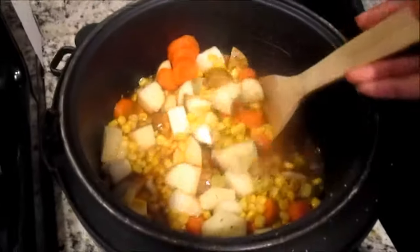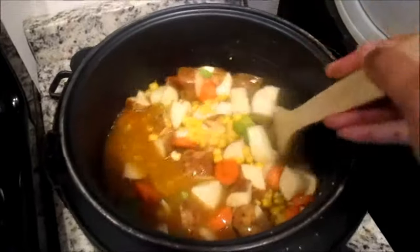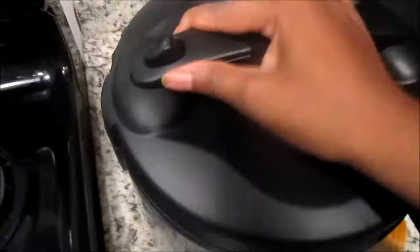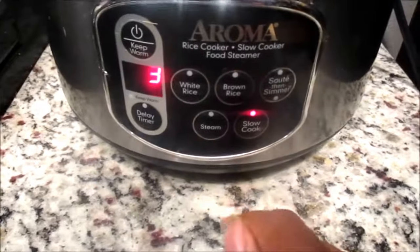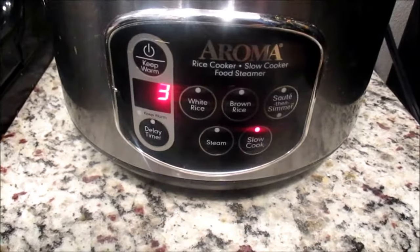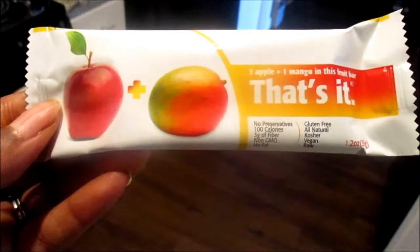Okay, I'm gonna mix that up some, so all the flavors will distribute throughout. Turn that on, and I'll probably set it for just 2 hours. Well, let's set it for 3. It'll probably be done within 2 hours. And now we wait.